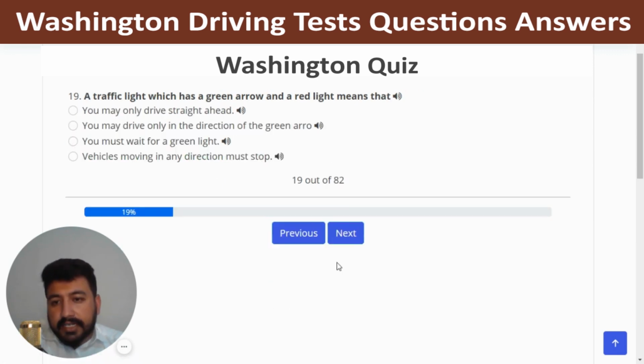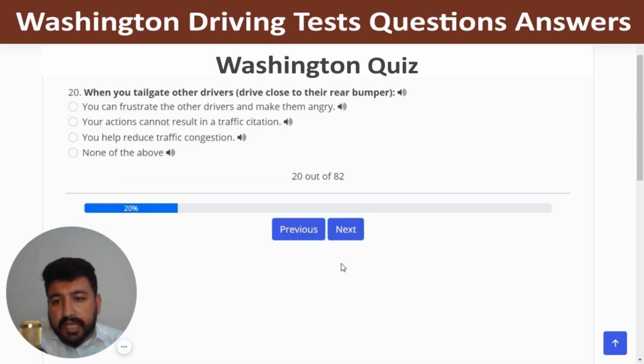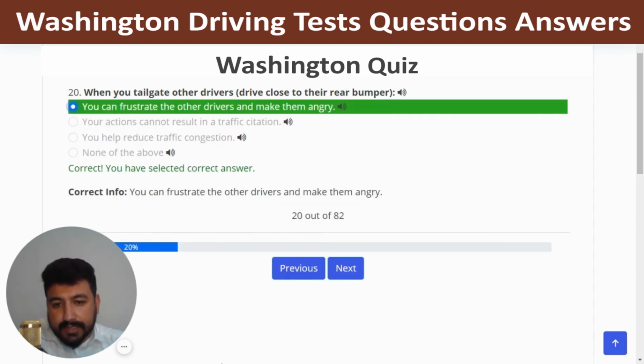Correct, and next. A traffic light which has a green arrow and a red light means that, the right answer is you must wait for a green light. So the right answer of the 19th question is you may drive only in the direction of the green arrow. So I'm going to click on the second option, correct, and next. When you tailgate, you drive close to other drivers' rear bumper. The right answer is you can frustrate the other drivers and make them angry. So I'm going to click on the first option, correct, and next.